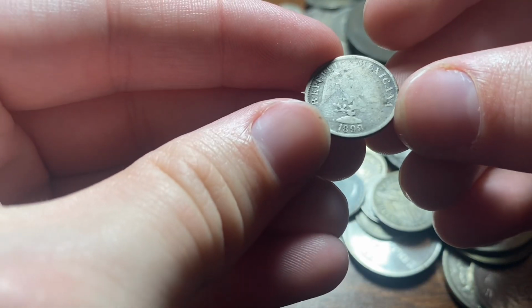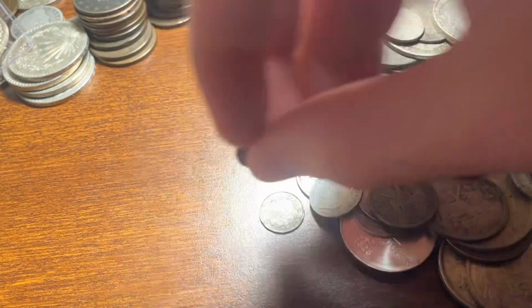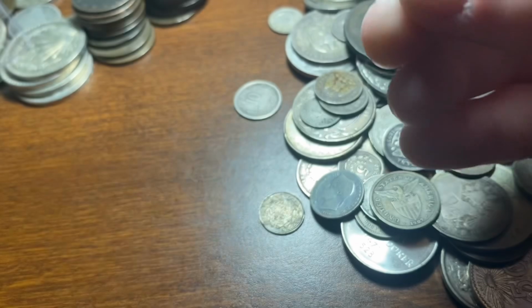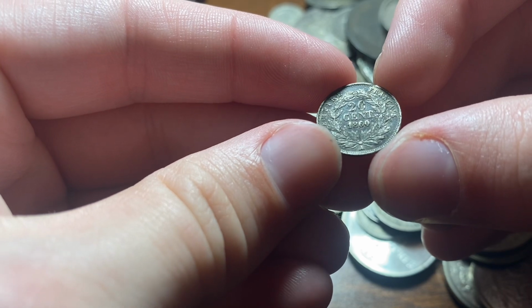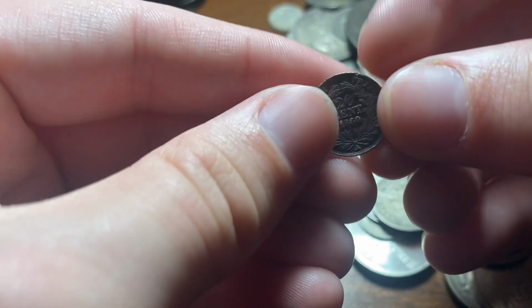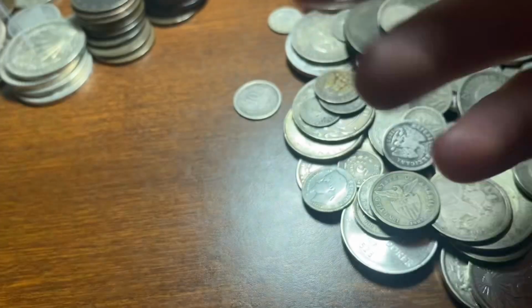We've got 1898 10 centavos from Zacatecas Mint. 5 centavos, Mexico City, 1903. We've got a, what is this? 1860, 20 cents from France. Oh, okay. So it's 835 silver from France, 20 centimes. That's going to be 835 silver there.